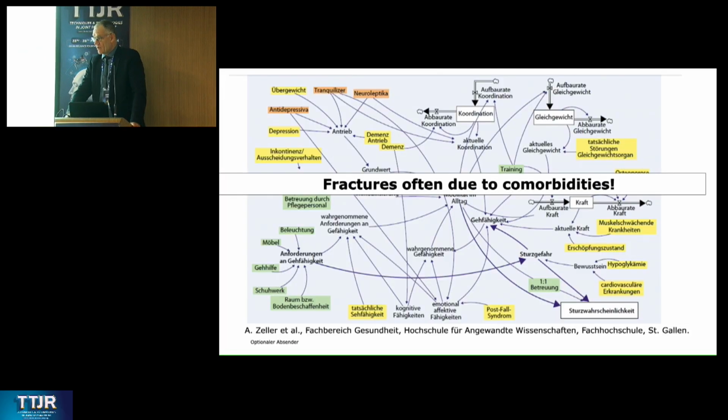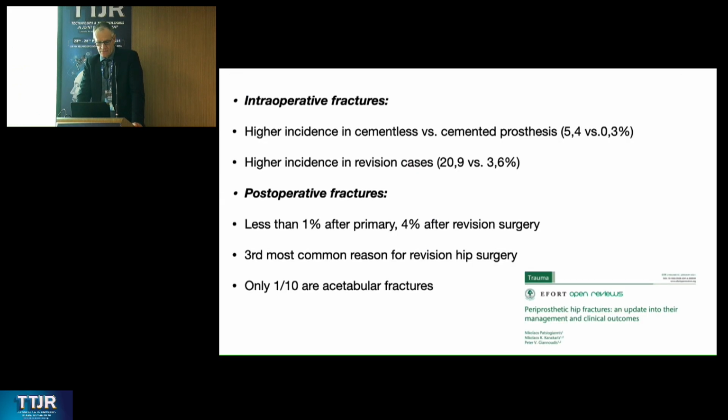The problem, and I apologize for the German picture here, is that these patients have a lot of comorbidities. They often come at midnight on a Friday afternoon or Friday late night, and you don't know what to do, and if you can really optimize these patients. So you need to be careful about how to treat these patients, and I'm going to talk a little bit about that, but I'm also going to talk about technical issues.